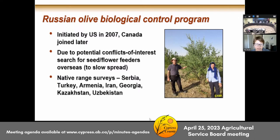So instead we decided to look for organisms, whether insects or other arthropods, that would reduce the amount of seed produced, because that's the main way it spreads. We did find a few things that feed on the flowers and the seeds of this plant. And they went back to the native range of Russian olive: Serbia, Turkey, Armenia, Iran, parts of Russia, Kazakhstan, and Uzbekistan.